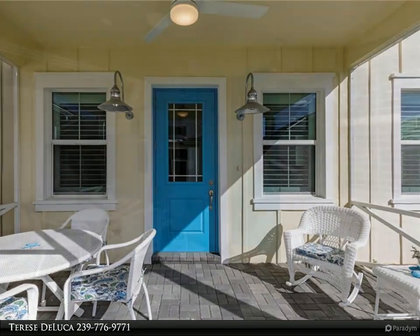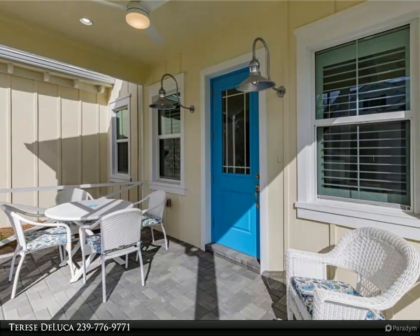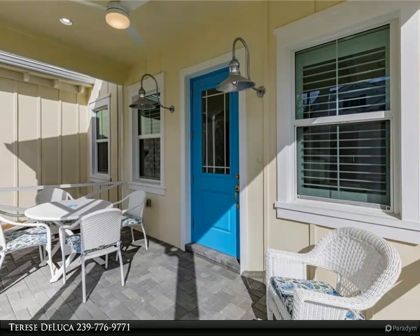There is plank flooring throughout and tile in the bathrooms. You have a laundry room in the unit plus a two-car garage.